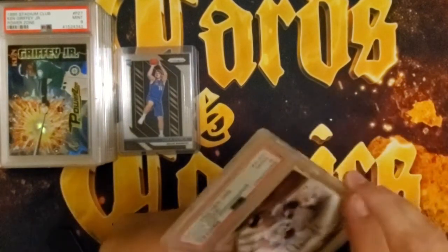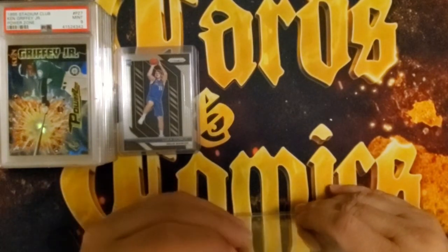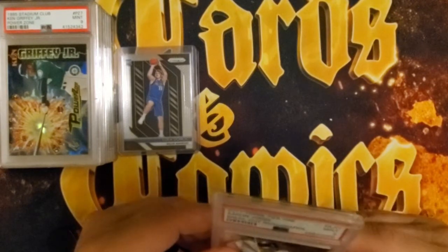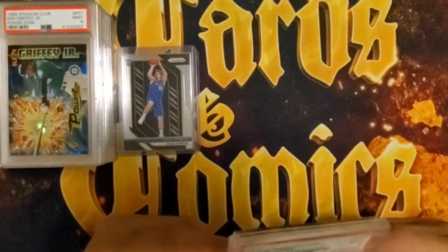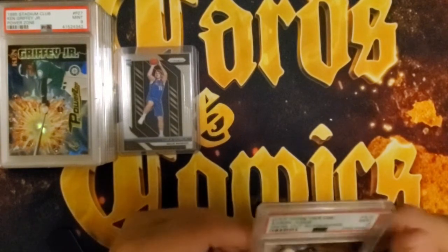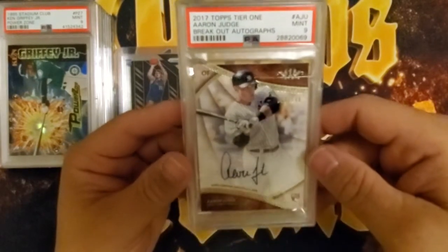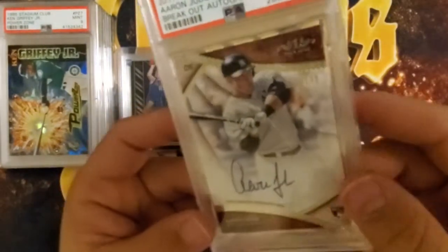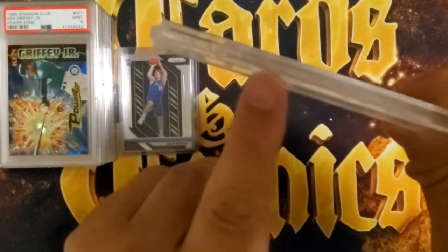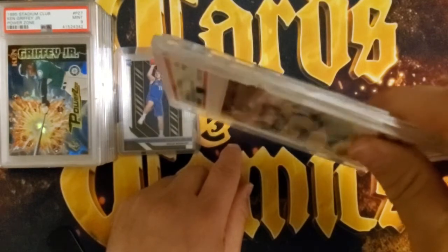And last but not least, this card I got, I live in the Syracuse area, and this card does have some damage to it. So I got a good deal on it. The card isn't damaged, but the holder is. It is an Aaron Judge 17 Tier 1. I don't know if you can see it, but the holder's got a chip out of it. And so this brought this card way down in value.